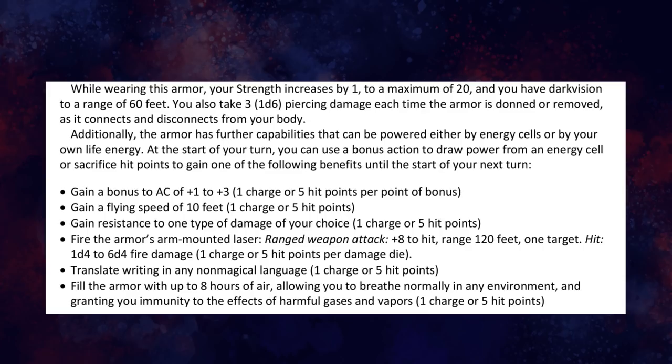So this powered armor looks to, hey, you can use a charge to gain certain abilities or protections, or you can use a certain amount of your hit points to gain the same capabilities or protections. Right. So broadly, do you want to broadly tackle that mechanic before we dive into the line by line, or just go line by line?